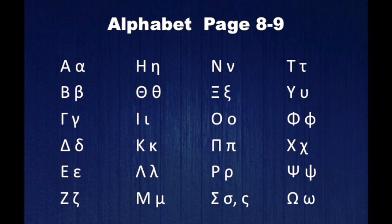And like I said, if you know the letters well, alpha, beta, gamma, delta, epsilon, zeta, eta, theta, iota, kappa, lambda, mu, nu, xi, omicron, pi, rho, sigma, tau, upsilon, phi, chi, psi, omega, you'll remember the sound they make, because the first sound in the name of the letter is the sound that it makes. A, alpha; b, beta; g, gamma; d, delta; e, epsilon; z, zeta; and so on. If you know the name of the letter, you know the sound it makes. So you drill the name of the letter, and you can start pronouncing words.